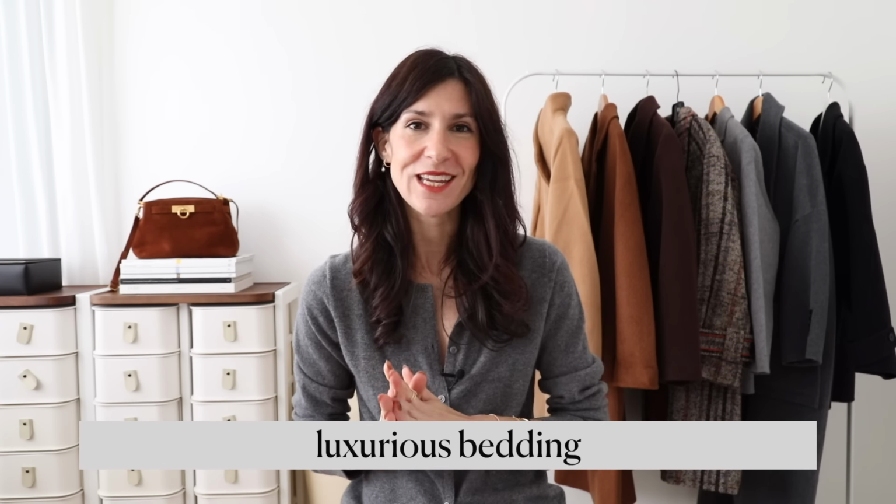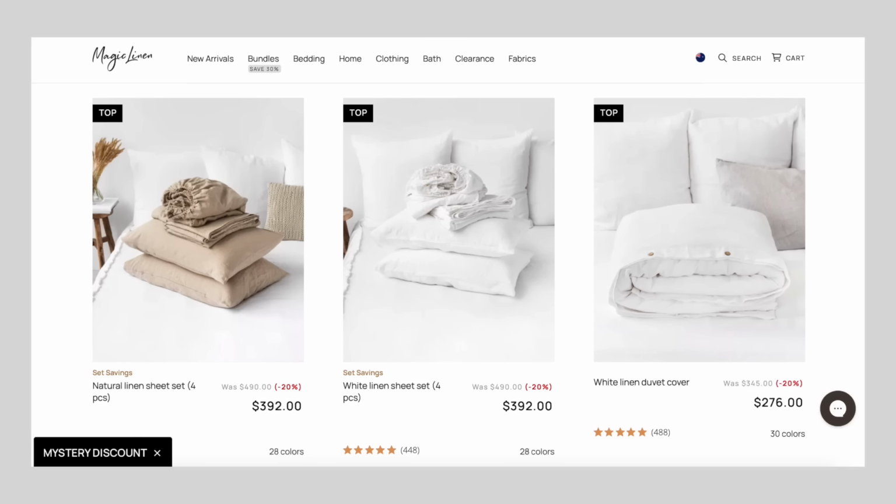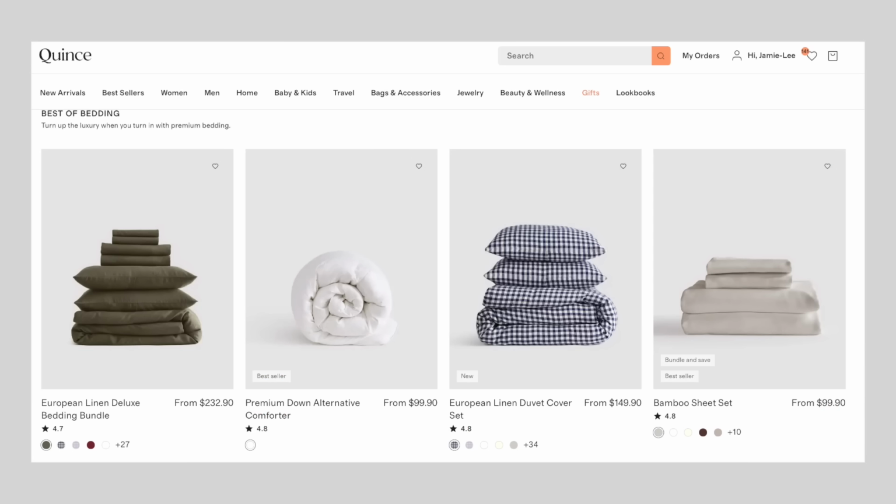Another one is really beautiful, nice sheets, either ones in a high quality cotton or in a really silky bamboo, or else I love linen in the summertime as well. And I have a few favorite brands. So for linen, I really like Magic Linen. I have had a lot of the Quince linen bedding as well, which I think is really beautiful.